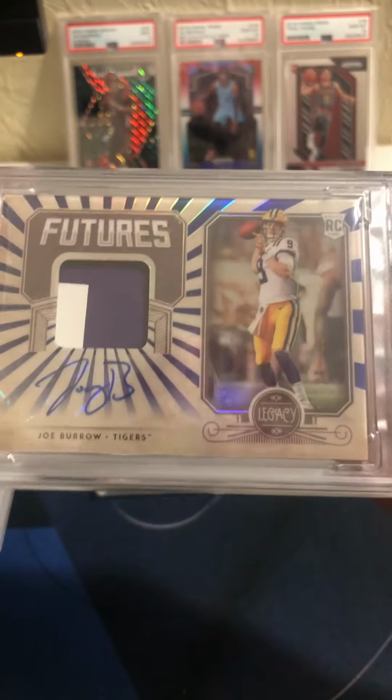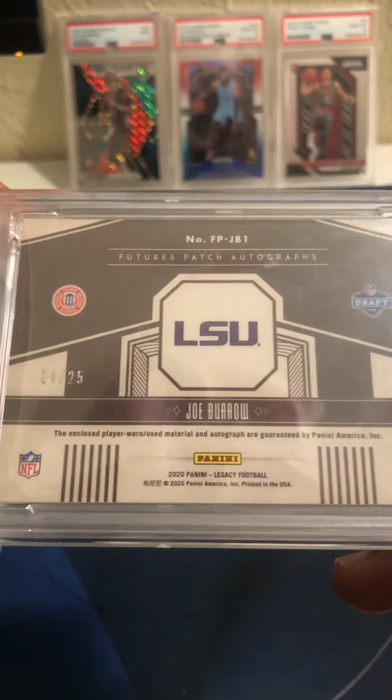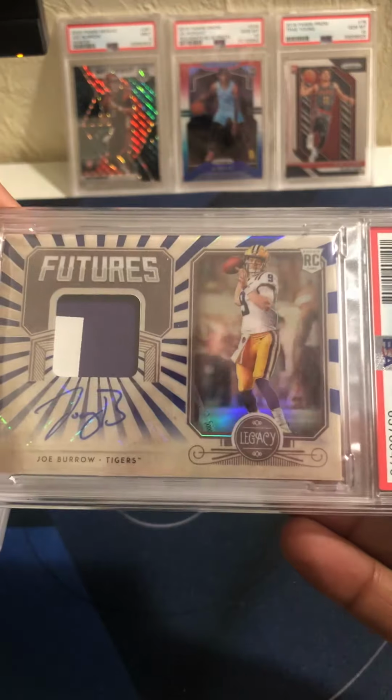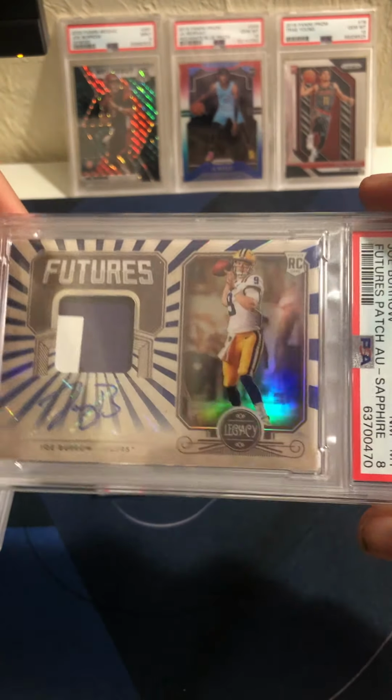This right here out of 25, and it actually says player worn / used material. With a lot of these RPAs since COVID, a lot of them are going to say not associated with any game or event, but right here, game worn, game used.